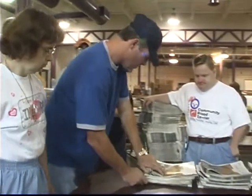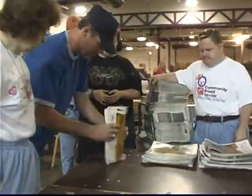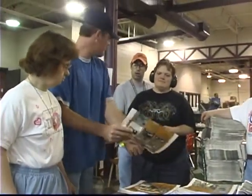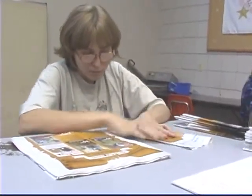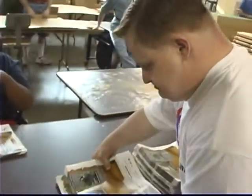All right, guys, this is a quarter fold, 50 to a bundle. What you have to do is take your paper on the back side. You're going to see a Farm and Home Supply. That's the side that you want to quarter fold. You want to get it even to the edges, and you want to get a good strong crease right here on the end, okay? Just like that, and then you stack it face up just like that. Okay? That's pretty much all it is.